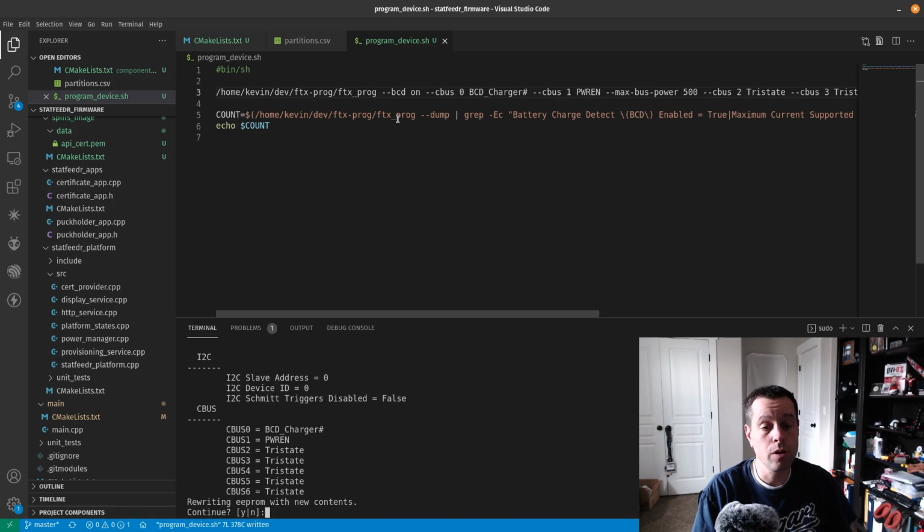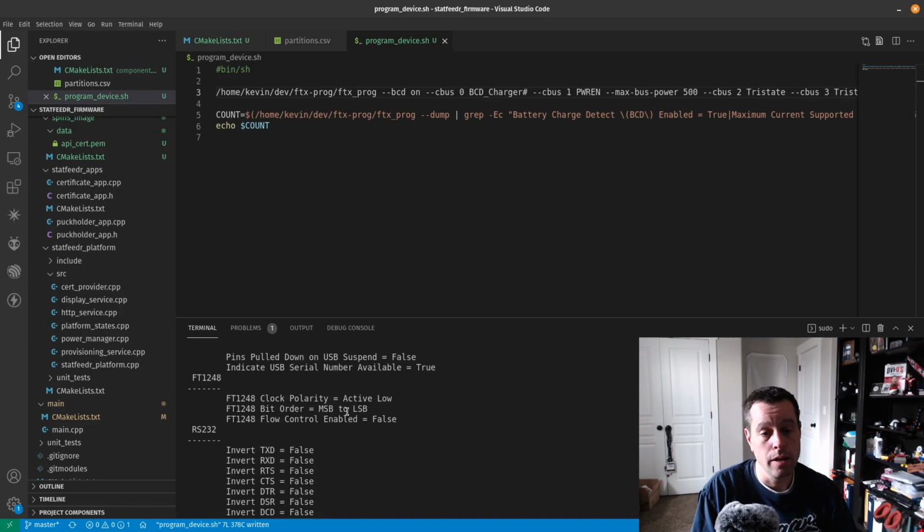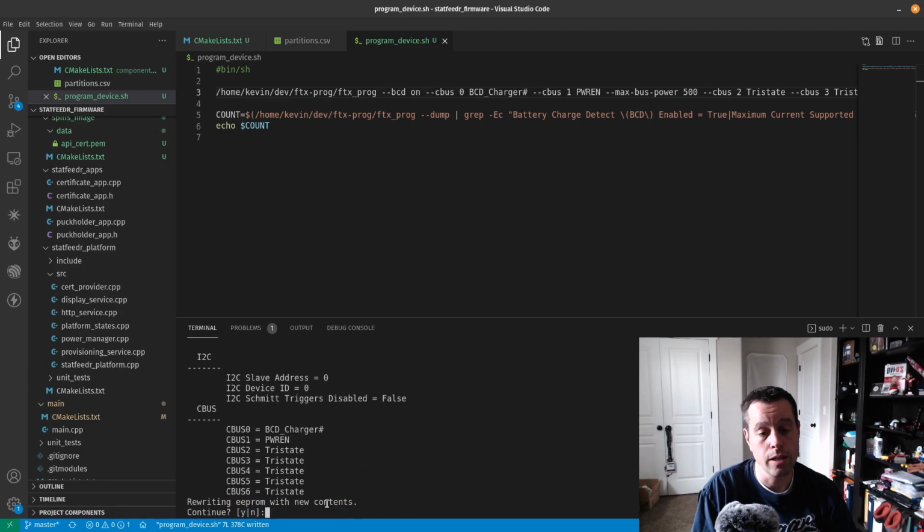Oh, see, now it actually, oh, because I'm not piping it. So it's saying, do you want to rewrite the thing? And you can see here, it's got our changes. Power enable, BCD charger, and then we're at 500 and we're at enabled true. And these other two things are tri-stated. So I'll have to figure out how to fill in the prompt. I'm going to say yes. And then it should run the count and our count should spit out 6.